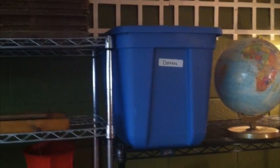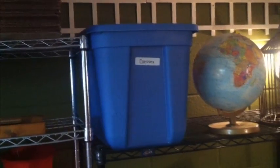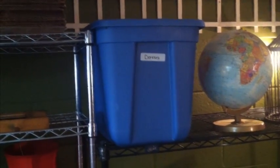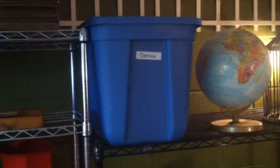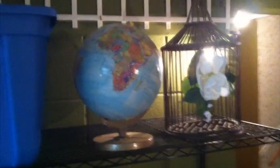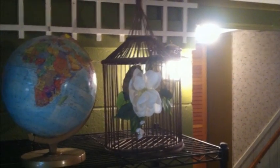Extra stuff, extra boxes. Over here I have some prom type dresses I got really cheap about a year and a half ago. Probably going to end up donating these. I don't really have a place to display dresses. I did sell some of them, so I did recoup my money, so no big deal on that. I have a globe, always looking for globes, and this cute little birdcage type item.